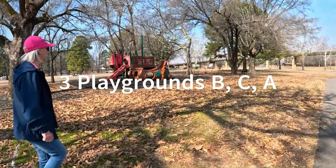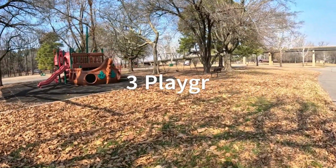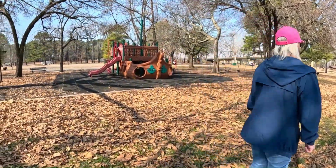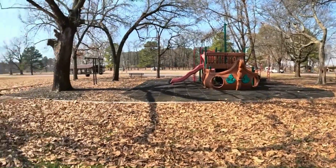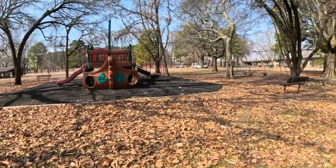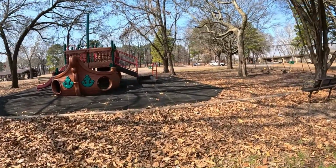Playgrounds. They've got 3 large playgrounds similar to this one here. Let's try to show them as a video on out. Family oriented, kids use these playgrounds, swing sets, smaller swings for young ones, rubber matted for safety.